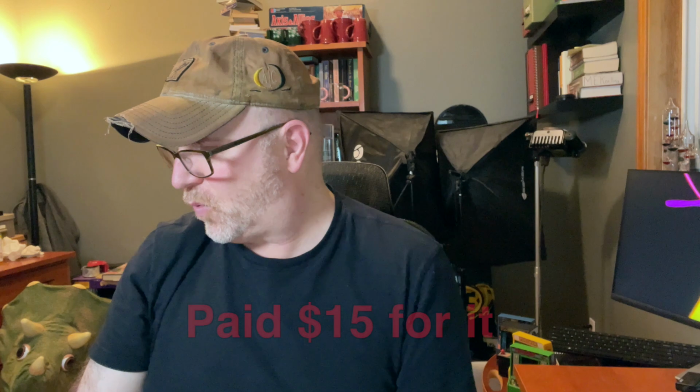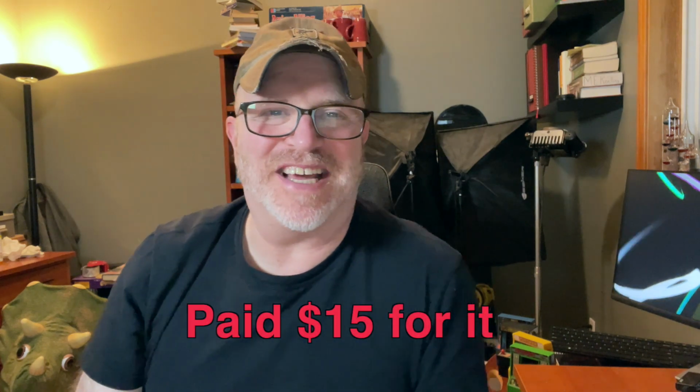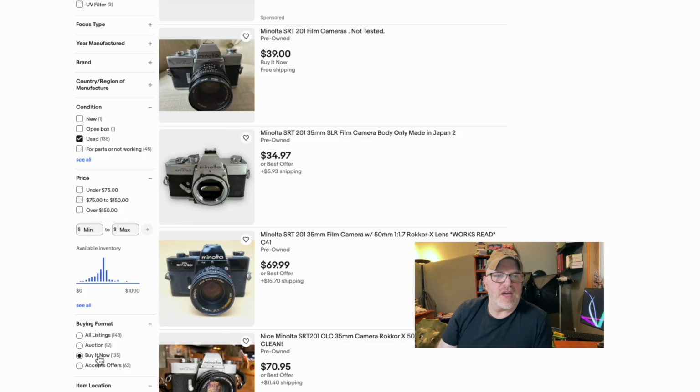All right, so let's take a look at this Minolta SRT 201 camera. And the reason for that is because I just bought one today. It's sitting here on my desk, so it's a good example. The first thing we want to do is obviously put it in the search block, bring up the items, and then you want to make sure that you have selected used, because it's a used camera and it works.